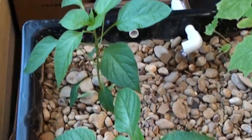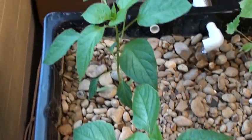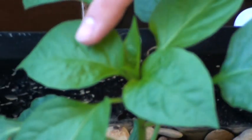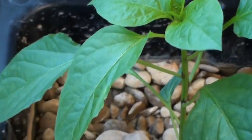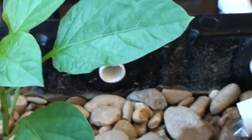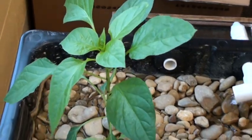That moves on to pepper plant 2. Last week was 8.5 inches tall. This week is 10 inches tall, and again we're seeing it really start to spread out. So I'm really not sure when we'll be seeing any actual production of peppers, but I'm getting really excited. I'm hoping it's soon, but it's hard to say at this point.